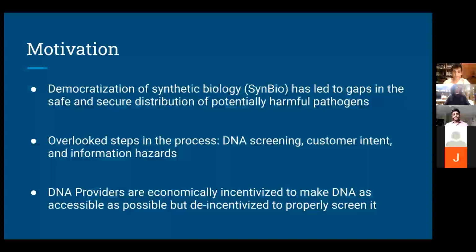And lastly, DNA providers today are economically incentivized to make DNA as accessible as possible, because we do want scientific research to progress. But at the same time, they are de-incentivized to properly make sure that the pathogens they release are safe. And that comparative cost is what leads to this existential threat, in that the providers don't have the incentives to make sure that their DNA is safe.